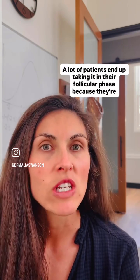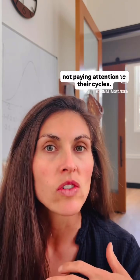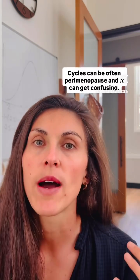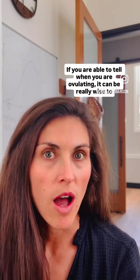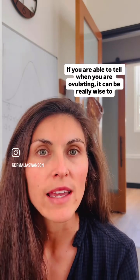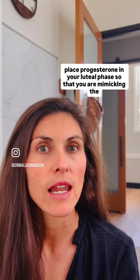A lot of patients end up taking it in their follicular phase because they're not paying attention to their cycles. Cycles can be off in perimenopause and it can get confusing. If you are able to tell when you are ovulating, it can be really wise to place progesterone in your luteal phase so that you are mimicking the natural cycle.